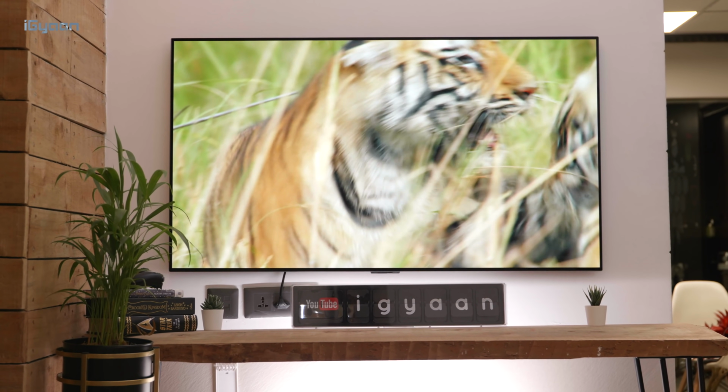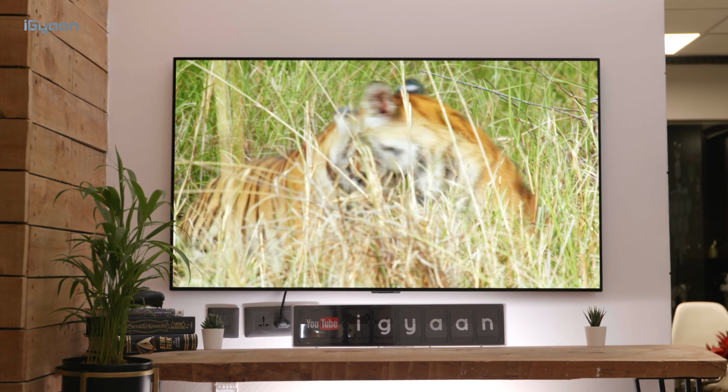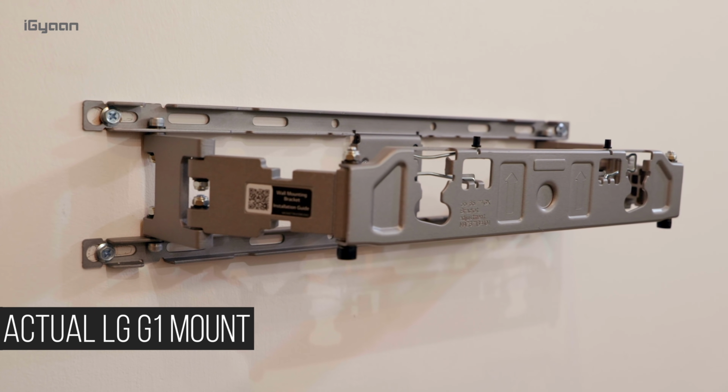As far as the design of the television is concerned, it is extremely premium looking. You have very thin bezels and the overall television is also extremely thin. In fact, the only way you can mount this when you buy it is on a wall, and you need LG's technicians to come and install this on your wall so that not only do you get the wall mount installed properly, but the television also sits flush with the wall.